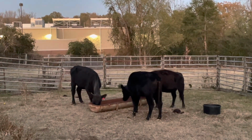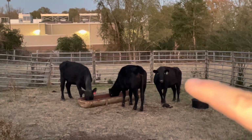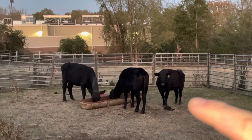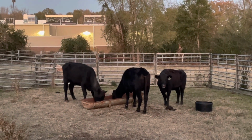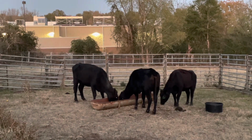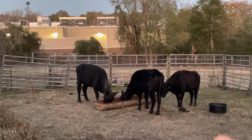Before we move on, I want to introduce the cows to you. So this one here looking at us, she is a 5-year-old. No, she's a 4-year-old. She's bred to a low birth weight Angus. She'll calve this spring with the rear end to it. She's a 2-year-old first calf heifer. She's bred to the same bull and will also calve this spring.